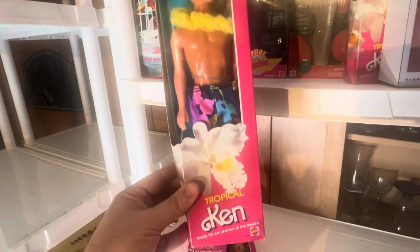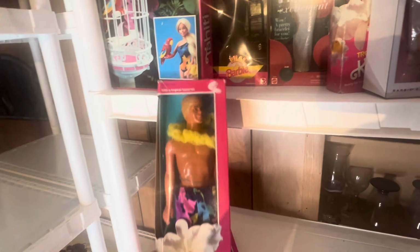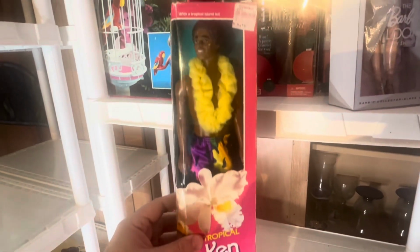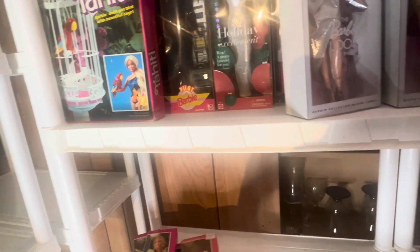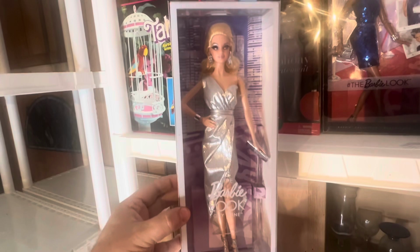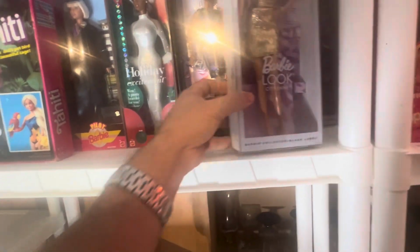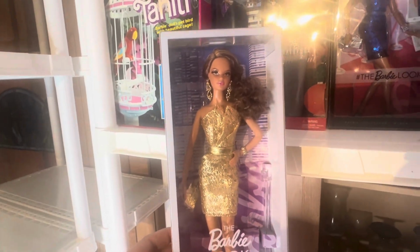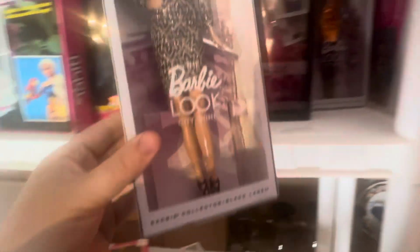And then we have the white Ken. He's worth about $25. And then we have the African American Ken. He's worth about $35. And then we have these Barbie The Look dolls. This one in the silver dress is worth about $75 now. The brunette in the gold dress is also worth about $75. Now these just came out a few years ago at like $19.99, and they've already increased this much.